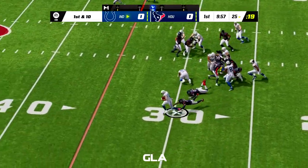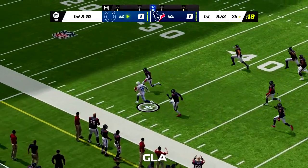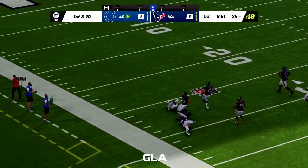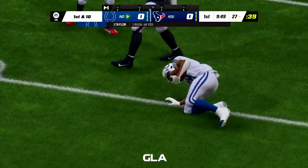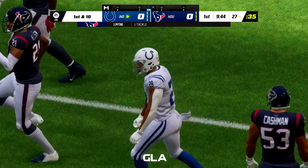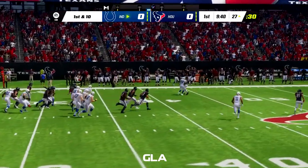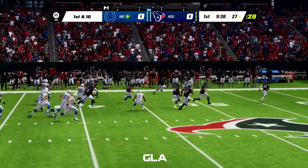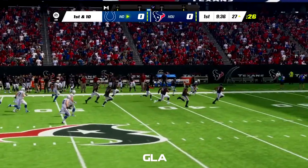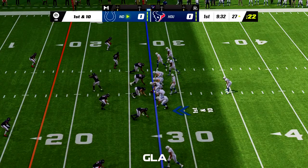They'll run with Taylor to begin the drive. Room here to run. And they finally do get him, but not before he reaches the 27. A big play there on the first play of the game. 48 yards on the ground. Well, welcome to the party. First carry of the game. How about that? And just think, as far as he's concerned, he's just getting warmed up.